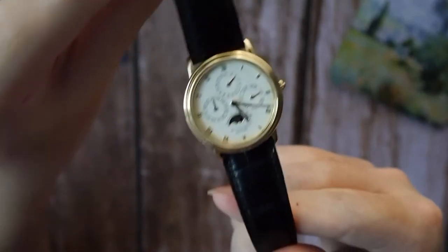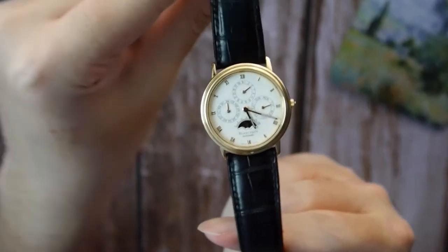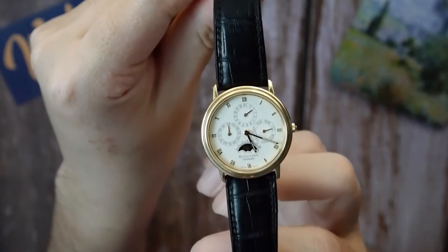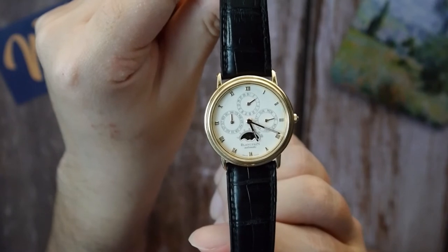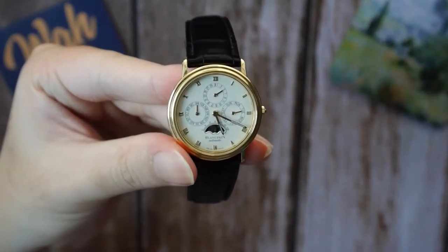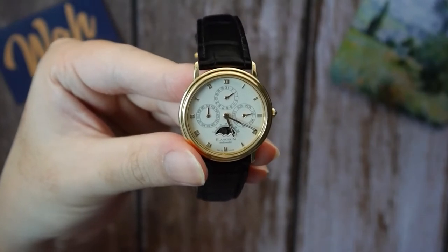In fact, it held such significance that JCB decided to keep the original Blancpain perpetual calendar that he introduced in 1985 for his own personal collection, which is very identical to this reference 5395 here. The only difference is that at 12 o'clock it has a leap year indicator, whereas this doesn't. But yeah, I distinctly remember seeing Jean-Claude Biver's personal Blancpain perpetual calendar in the Talking Watches video.